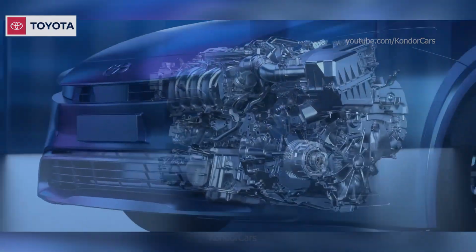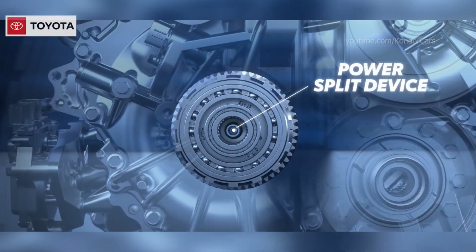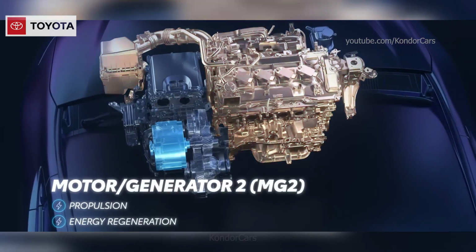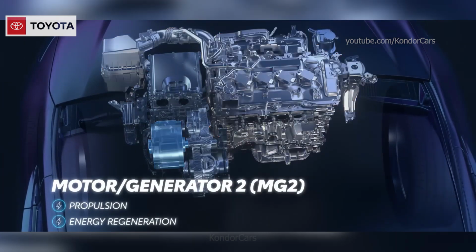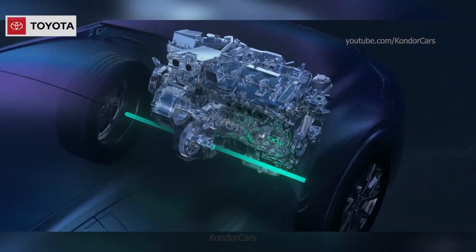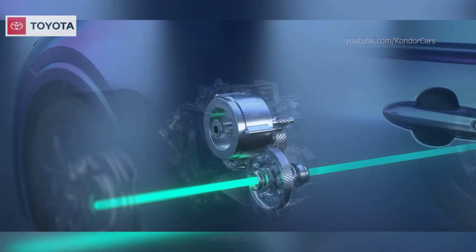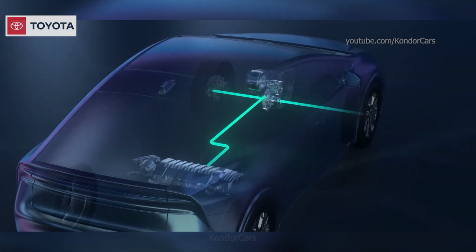A major key to how THS works is a planetary gear set that acts as a power split device. This is used like a continuously variable transmission to manage the output between the engine and Motor Generator 2. Parallel power output from the engine and MG2 work together or separately to power the wheels when accelerating and cruising. MG2 also acts as a generator when the brakes are applied or when coasting to capture the energy from the vehicle's forward momentum and charge the hybrid battery anytime the vehicle slows down.